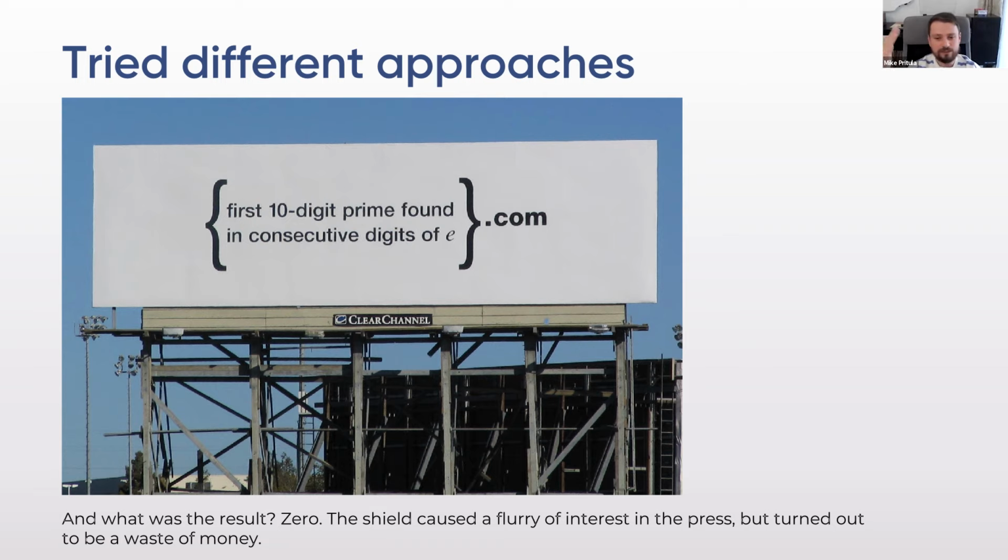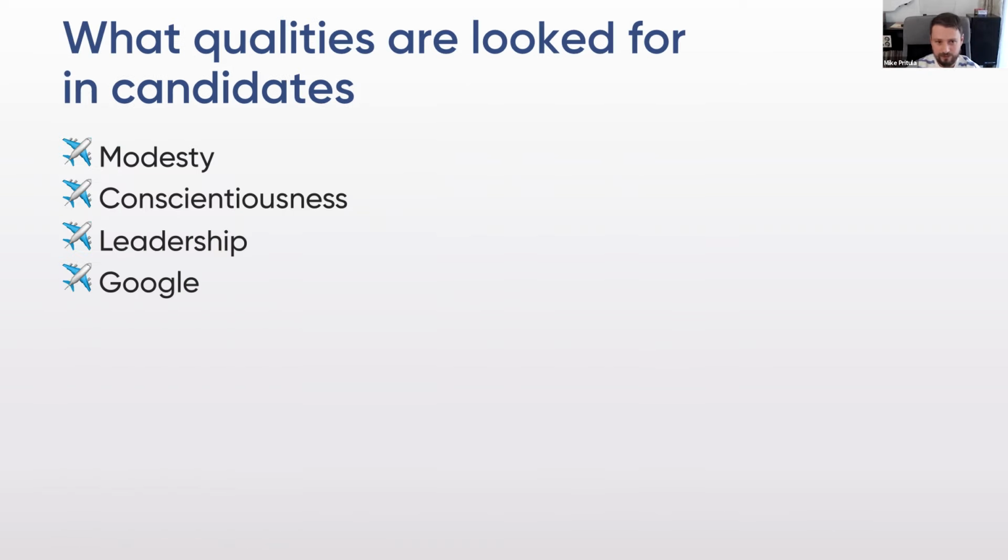Google also has its own requirements for candidates. They're not looking specifically for professionals with big-name companies on their resumes. That's not their approach at all. What's more important to them is what kind of people they are, how humble they are, how conscientious they are, leadership, and googliness. Again, we'll have a more detailed assessment in the next class.